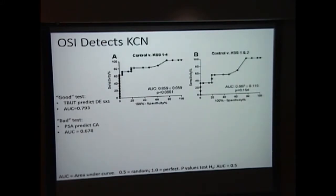So the next question was, well, how good of a diagnostic test is this OSI? To answer this, we used receiver operating characteristic studies and generated these curves. For a perfect study, you would expect the line to go all the way up the y-axis and then straight across, whereas for a coin flip, you would get a diagonal line directly across from the origin here. A perfect test has an area under the curve of 1.0, whereas a coin flip has an area underneath the curve of 0.5. So anything in between is better or worse, depending on how close it gets to 1.